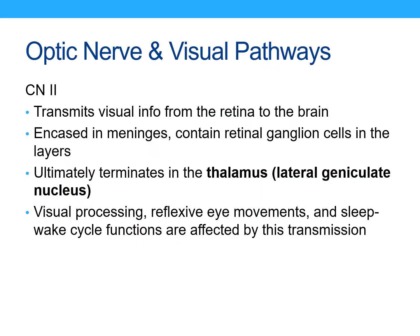Now we're going to talk about the visual pathway. We talked about how you form an impulse within the ganglion cells that are going to send their axons into the optic nerve. So we know how that happens. What happens once those ganglion cells are stimulated? The optic nerve, cranial nerve 2, transmits visual information from the retina to the brain. It's encased within meninges and contains the axons of those ganglion cells. Ultimately, it's going to terminate in the lateral geniculate nucleus of the thalamus. Visual processing, reflexive eye movements, and sleep-wake cycle functions are affected by the transmission of light.